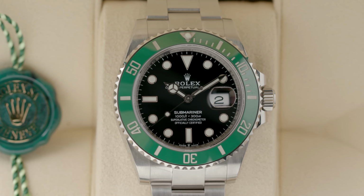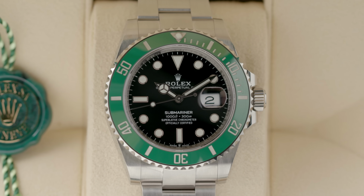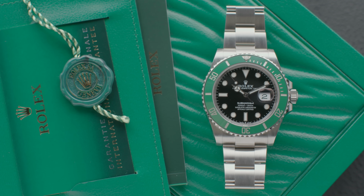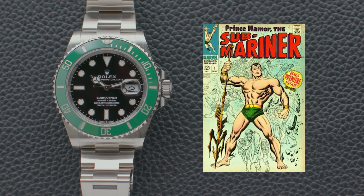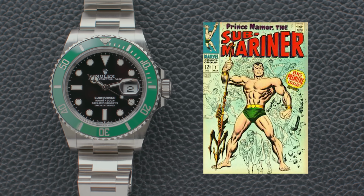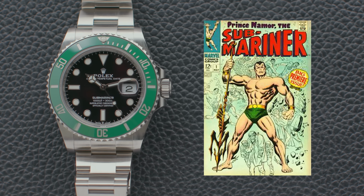Do you own one of the first, or even better, both of the first green Submariners? Well, to complete the trilogy, you've got to consider the Cermet alongside your Hulk and your Kermit. Are you Namor, the Submariner? Well, Namor, you're the bootleg Aquaman no more. Strap this thing to your wrist and show that upstart from DC who's the real king of Atlantis.